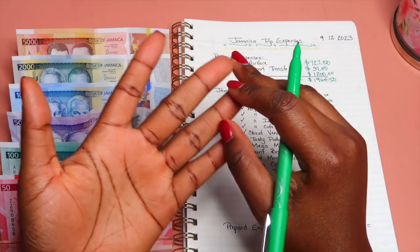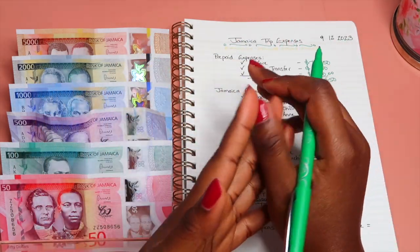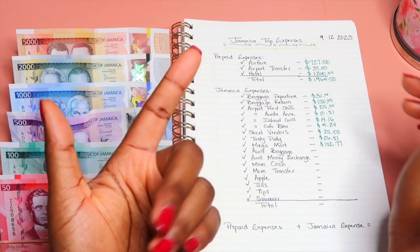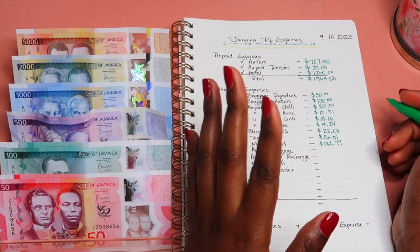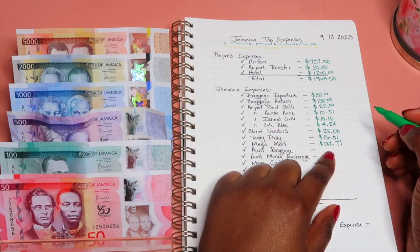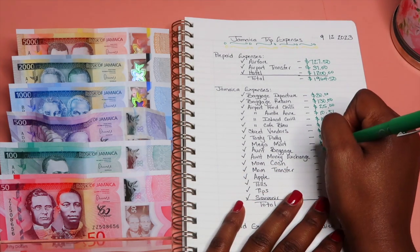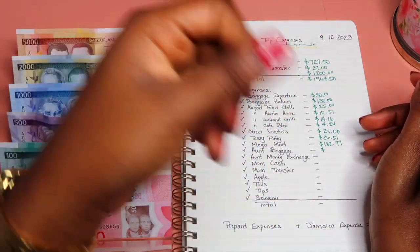Okay, so I bought a whole bunch of seasoning while I was there, and I also bought some liquor that I brought back for my co-workers, and some stuff for other people, and other things, but mainly seasoning is what I bought there, and some snacks. But all the snacks are gone. Excuse me, it's mainly seasoning. That is what the $182.77 paid for.